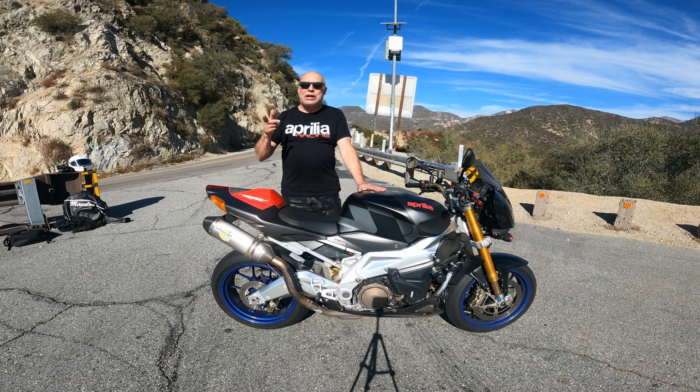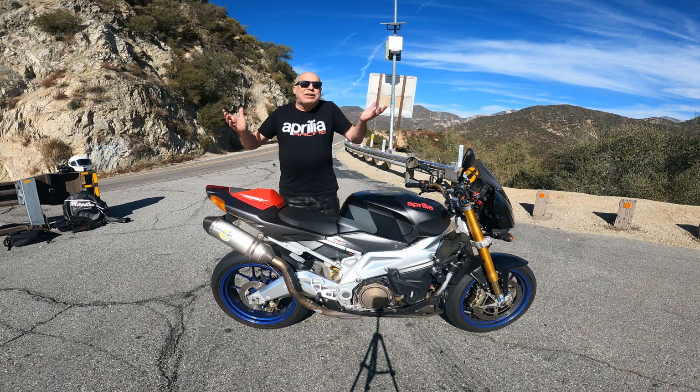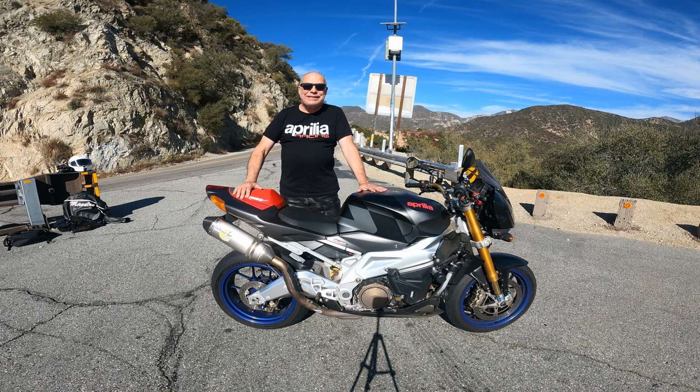As a matter of fact, I saw one a couple of months ago, under 10,000 miles, Akrapovic exhaust. It was the white checker that came out, and it was $3,500. And I was sending it to all my buddies. I probably should have bought it and just put it in the garage, but I have too many bikes as it is. But you can get some incredible deals on these bikes.